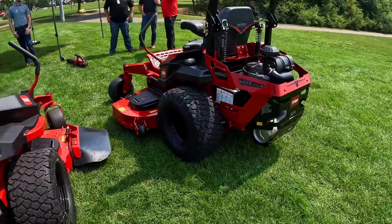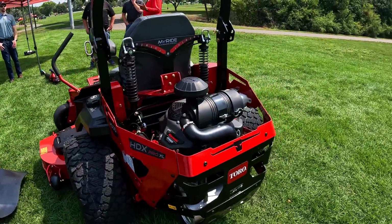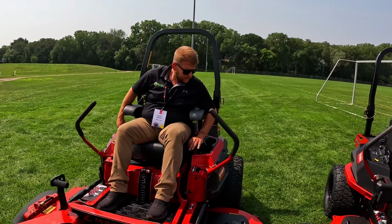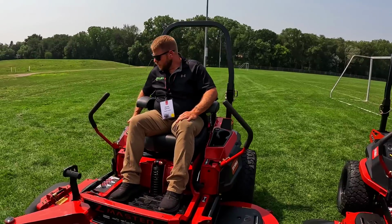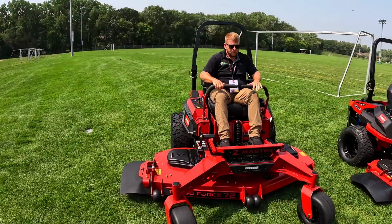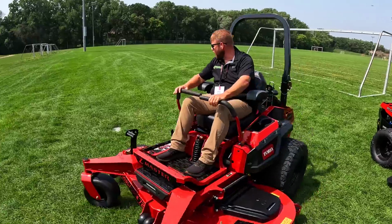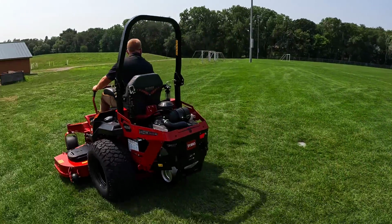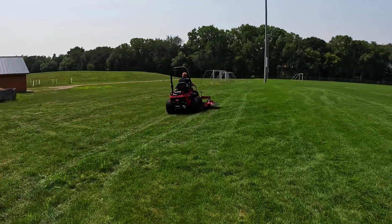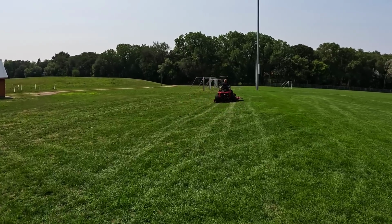Coming over here, let's go ahead and give the HDX 4000 a good run real fast. Big shout out to the Toro company. I think they absolutely knocked the looks of these mowers out of the park. The red, the black, the metal, the plastic, everything is just streamlined together, nice and clean, looks aggressive, looks like a mower you want to hop on and just ride across the lawn and not get off of.